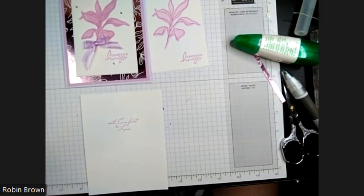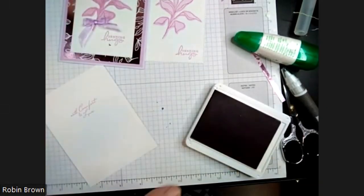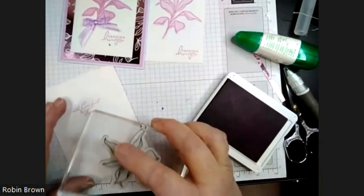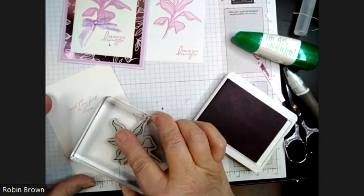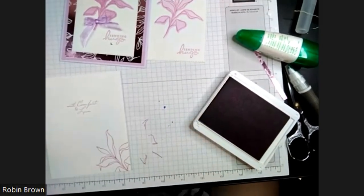And you can also, on the bottom on the inside of your card, I didn't do this on the other one, but I'm going to do it on this one. Just stamp this flower here in the corner. You could also do that on your envelope.